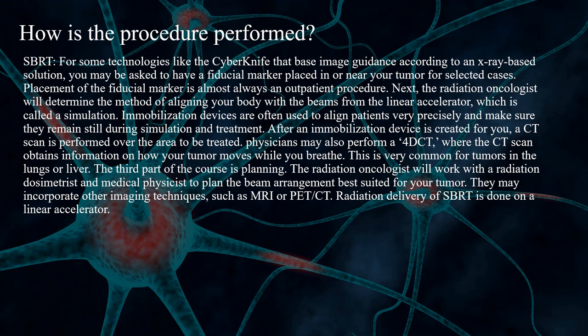The third part of the course is planning. The radiation oncologist will work with a radiation dosimetrist and medical physicist to plan the beam arrangement best suited for your tumor. They may incorporate other imaging techniques such as MRI or PET/CT. Radiation delivery of SBRT is done on the linear accelerator.